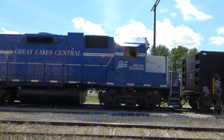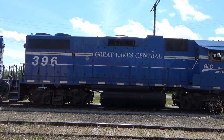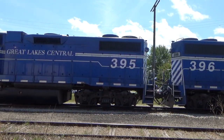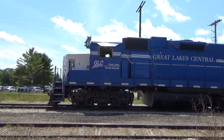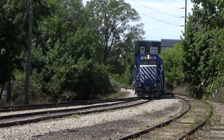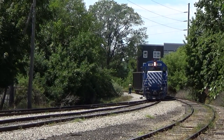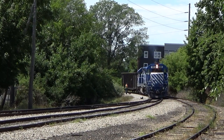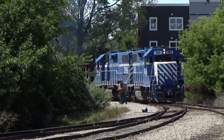Right now, they're doing some switching, and this is a good spot that I chose. Even though our train got ahead of us, we would still get some pictures and videos of them doing switching. This is a good switching operation here. They're moving around like they are right now, going back and forth. But it will take them at least an hour just to do some switching around this junction.